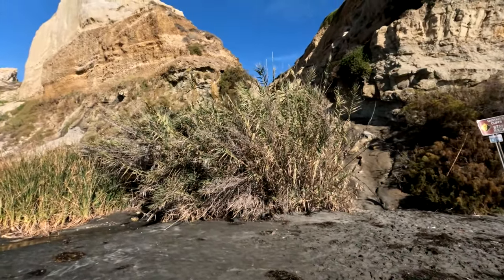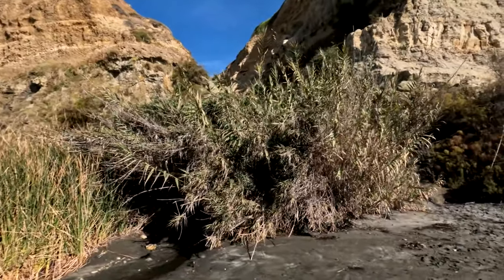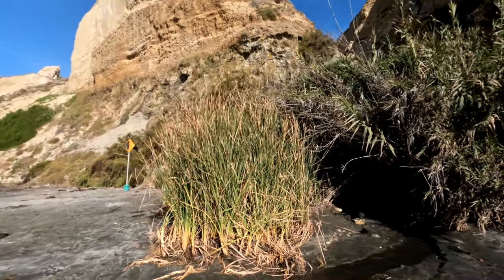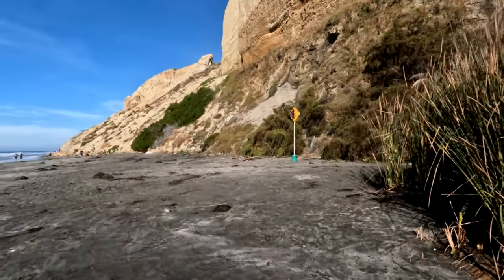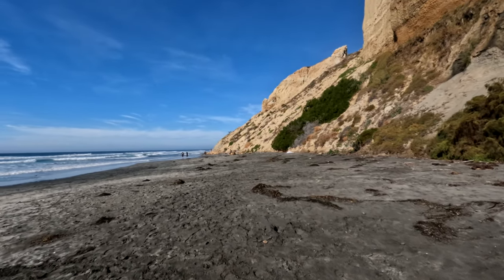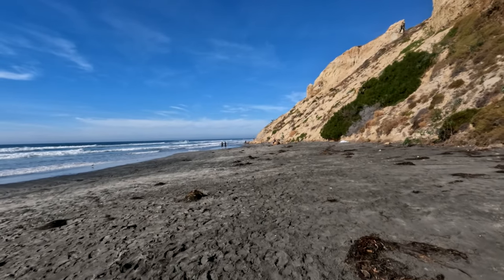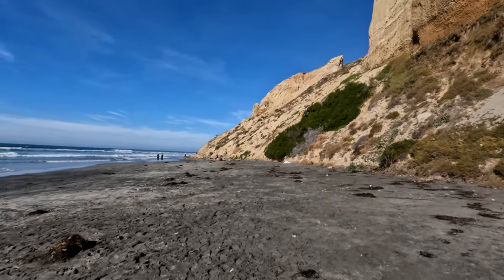So this is an unofficial trail that goes up to the top. I don't actually know where that one starts. But the other main trail, the Ho Chi Minh Trail, is further north, and it comes out by all these volleyball nets. And that's usually the official start of the nude beach.